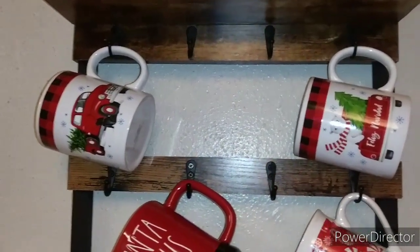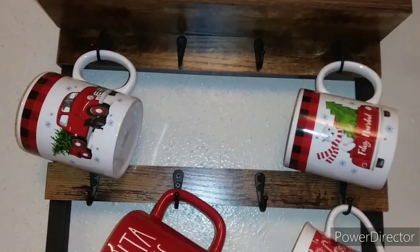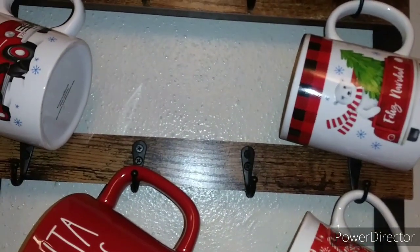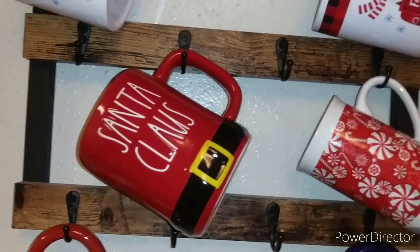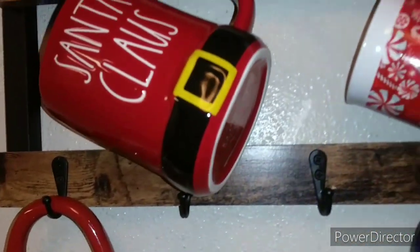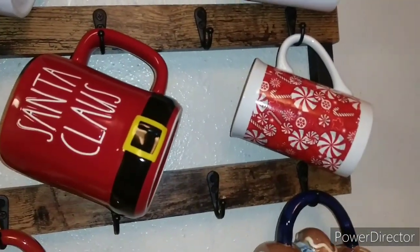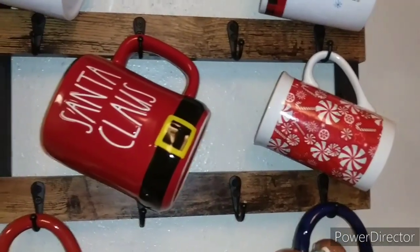And then coming down, I have my mugs that I picked up from the 99-cent store. I got the red truck and then the bear inside the truck that says Feliz Navidad. So super, so stinking cute. And then I have this Santa Claus mug by Ray Dunn. It's new this year. I picked up from Marshall's. And it was $6.99. And then I have this cute peppermint mug that I got from Dollar Tree a couple years back. So it goes perfect with my theme.